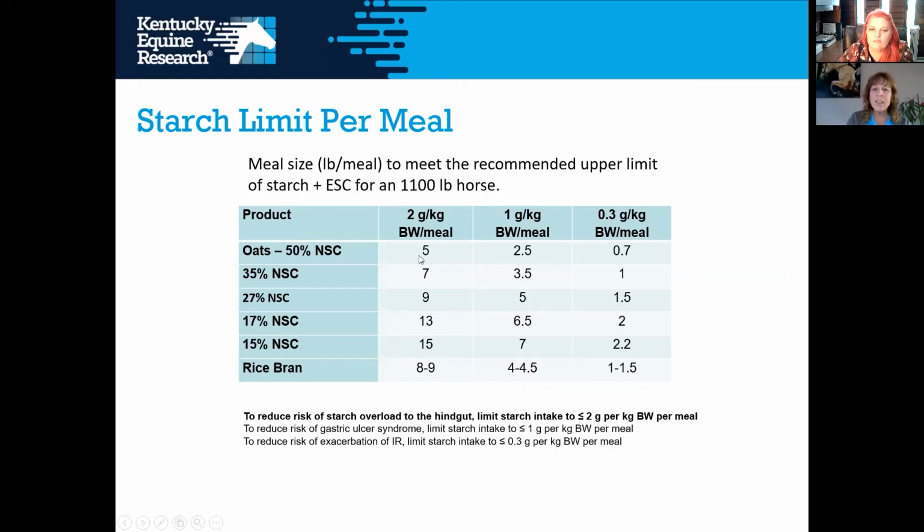But depending on the starch and sugar in the feedstuff, so here with oats, 50% NSC, to reduce the risk of colic or overload of starch to the hindgut, we can feed about 5 pounds of oats in a meal. Now we know that oats are not a balanced diet for horses. They're just a good ingredient.